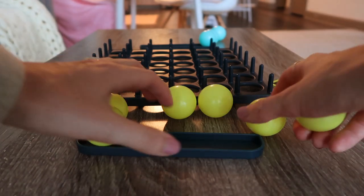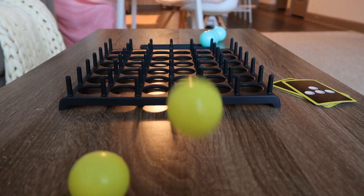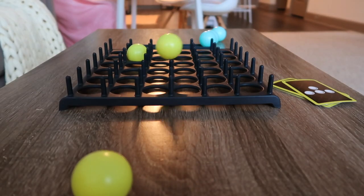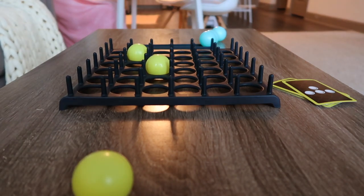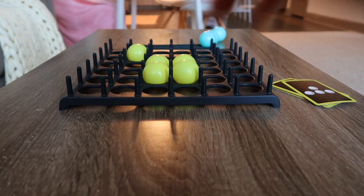Oh my gosh, I'm a little rusty, guys. Okay, you go like this. There we go, finally. So you just bounce it and try to get the pattern. I'm practicing. I'm gonna have a leg up.